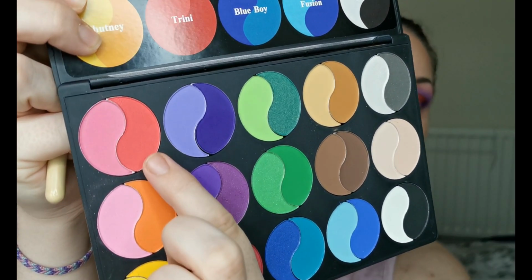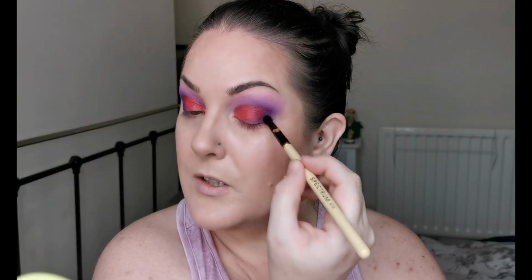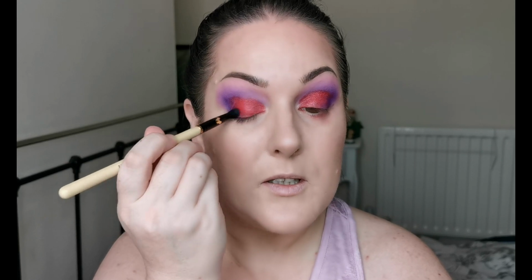And I'm just going to dip into this deeper pink here, Ms. Rose. And I'm just going to use that to kind of bridge, to blend the two together. Yeah, that does look to be making it a lot better.